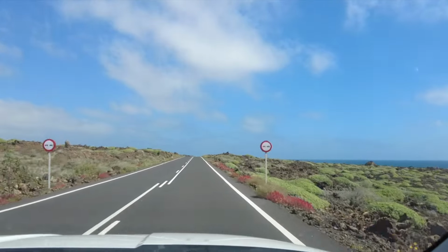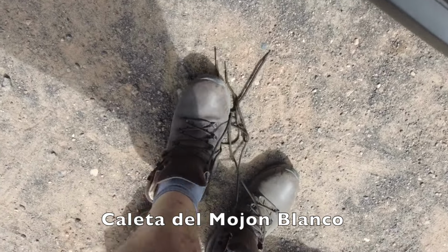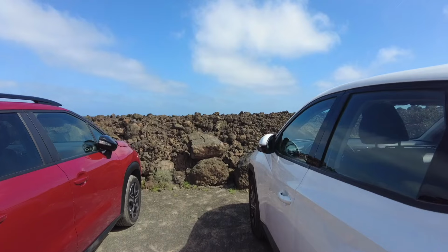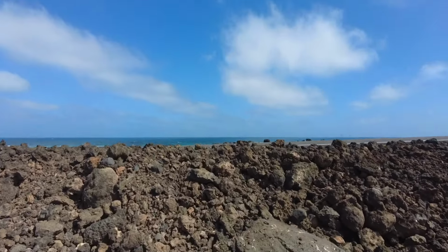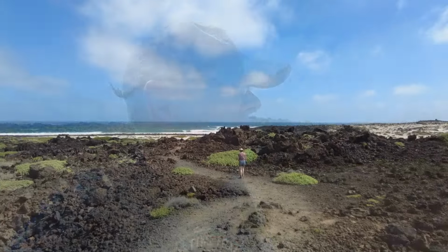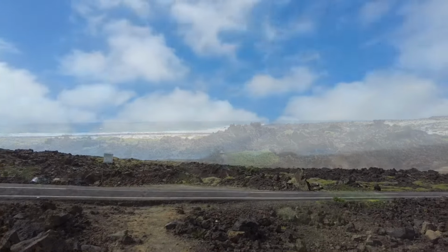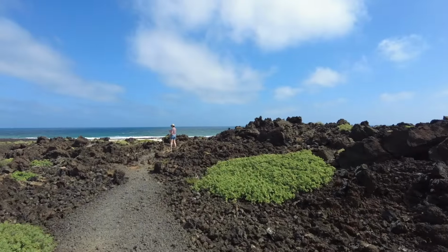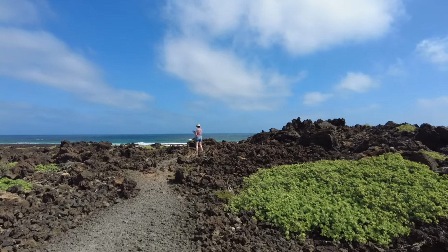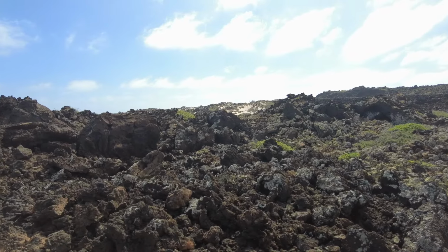From Arrieta, we drove on and eventually stopped at Caleta del Mojón Blanco. So we've pulled in by the ocean. We have escaped the tourist crowds. And I have to say, this is a pretty stunning view. Behind us we've got the mountains. On this side we've got the views of the ocean. All this is old lava flow.